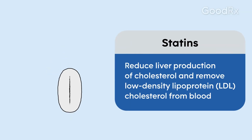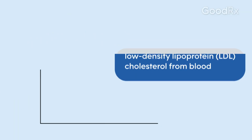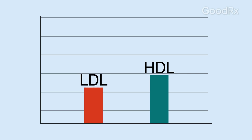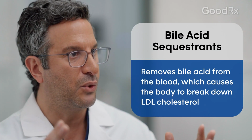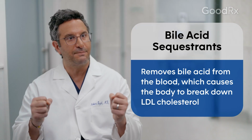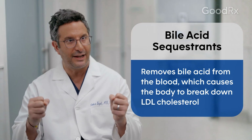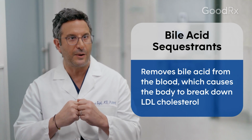The most common class of medications for high cholesterol are statins. Statins reduce the liver's production of cholesterol and also remove the LDL out of the bloodstream. As the name suggests, bile acid sequestrants remove bile acid out of the blood, and your body needs bile acids. In order to make more bile acids, you need to break down LDL. So it lowers your LDL cholesterol.